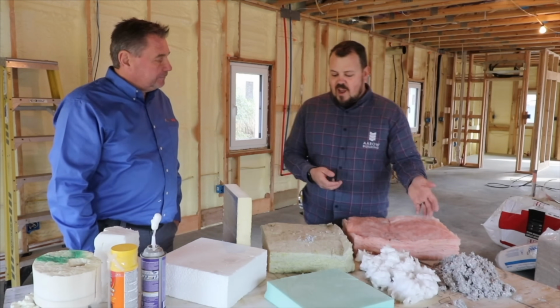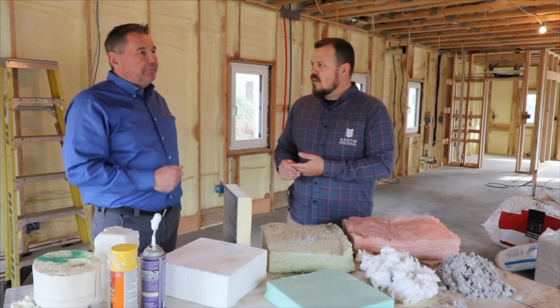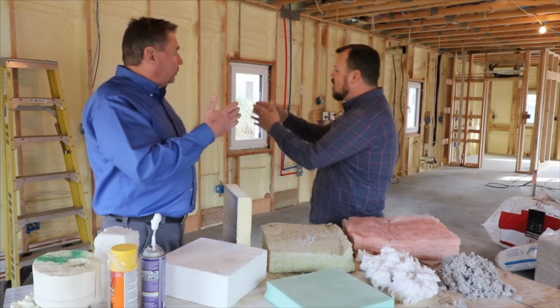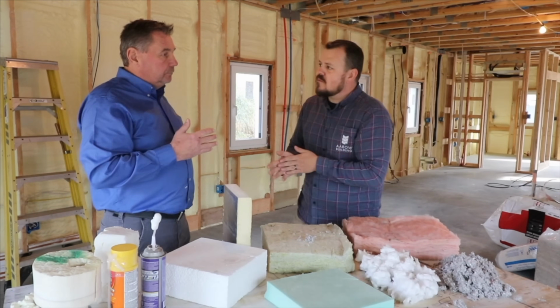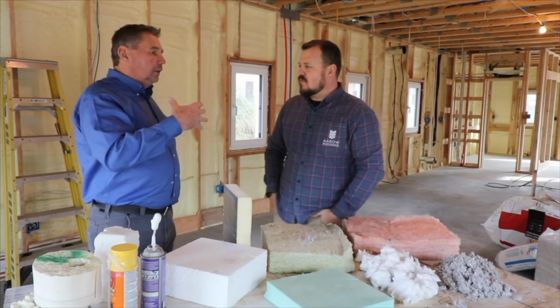And they can blow that wet and they can blow that dry. Correct. What's the benefit of blowing it wet? The benefit of blowing it wet is you don't have to put up a net. Okay, so I can come in and spray it in place right there. So it will stick in place until you hang your drywall.